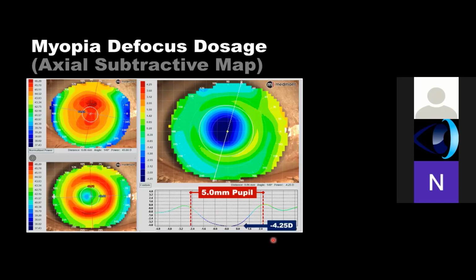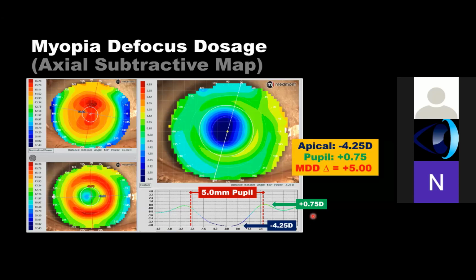So you're going to go to the center, right on the visual axis, and determine the Rx change. In this case, 4.25 diopters. Then we're going to go to the pupil border, and we click our cursor right on this spot here or on this spot down here, and we determine the power is plus 0.75. The absolute difference between those two would be 5 diopters. So we're thinking that we did an awesome job of orthokeratology for myopia control because you have so much blur, so much add being presented into the eye on the peripheral retina.